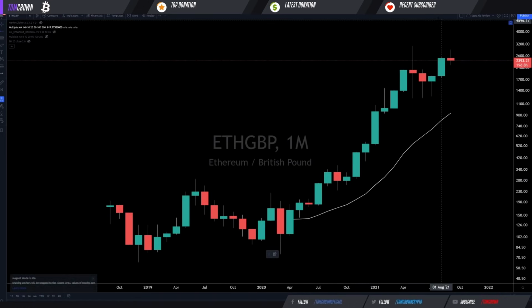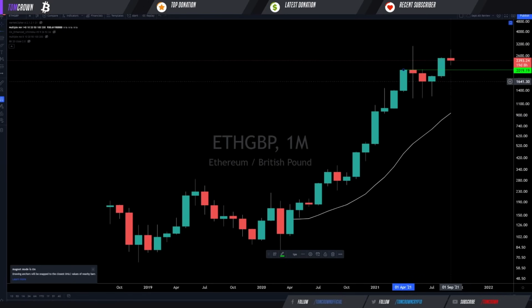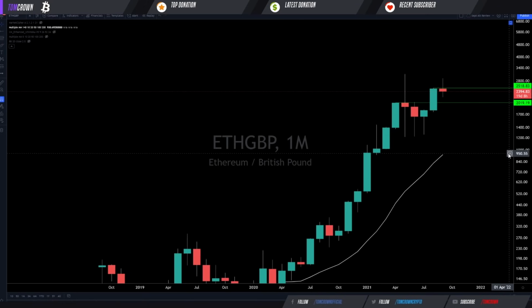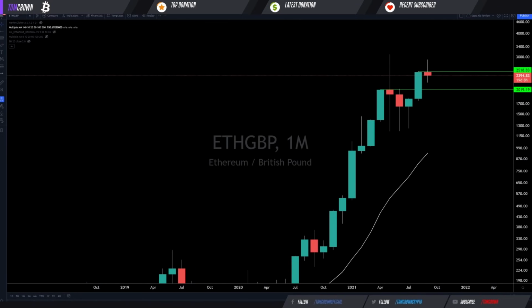ETHGBP for our British fams out there. ETH does have something interesting here. As you can tell, this is not really looking like a lot of the coins we talked about. Literally just saying middle of the channel, below resistance, above support, no real play. Ethereum breaking this mold here.